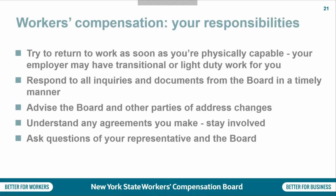Okay, so you're an injured worker. What are your responsibilities? Well, as soon as you're physically capable, maybe based in part on how you feel, but definitely considering what the doctor says about your health, maybe you can try to return to work.